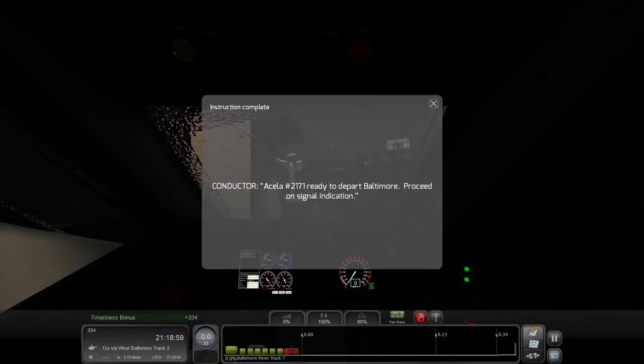So we're going to get going in just a moment. Conductor, Acela number 2171, ready to depart Baltimore. Proceed on signal indication. Roger.